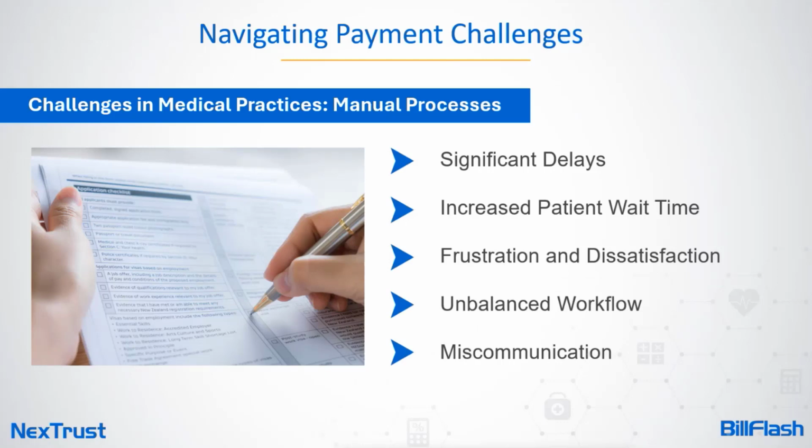Manual processes. Manual billing introduces numerous inefficiencies into the medical process, causing significant delays and errors in medical practices. Attempting to handle patient payments without automated systems can create a bottleneck affecting the entire practice, resulting in increased patient wait times due to long wait lists, unbalanced workflow, and miscommunication between departments. This can bring frustration and dissatisfaction to both the patient and to the practice itself, leading to lower levels of patient satisfaction.